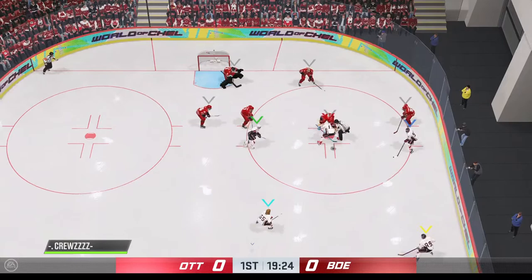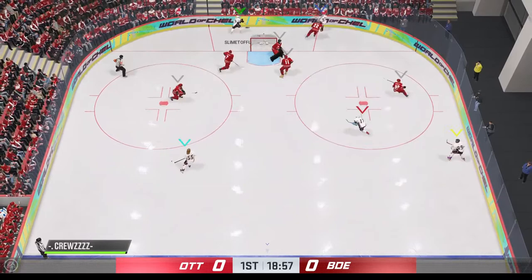Ottawa's won the draw and they'll go to I always like Northeast, but I don't mind if it's worse for other people or if it's better for other people. I can play on anything pretty much.